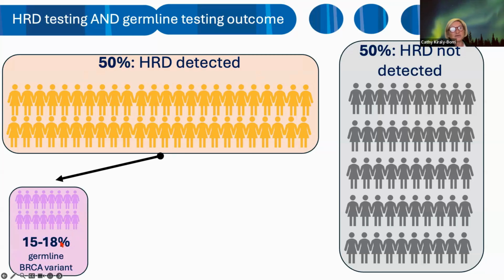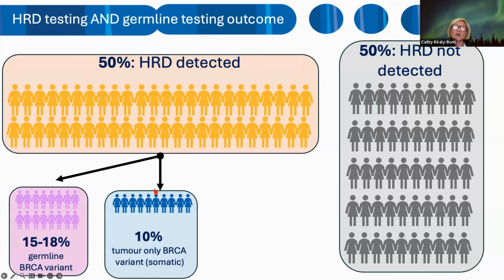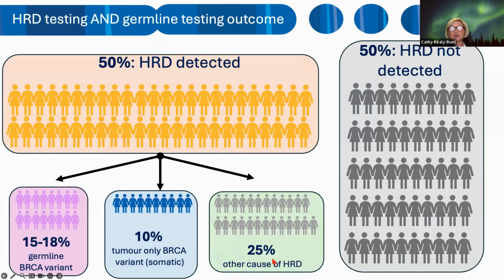About probably 15% of women have HRD in their tumor because they have what we call a germline genetic variant in the BRCA gene. About probably 10% only have a BRCA1 change in the tumor, not something that's present in all the cells of their body. And for another probably a quarter here, we don't find the cause of HRD. So really that's to illustrate that HRD can be associated with different causes. Some of them are present in all the cells of the body, so germline, and some of them are actually present only in the tumor cells.